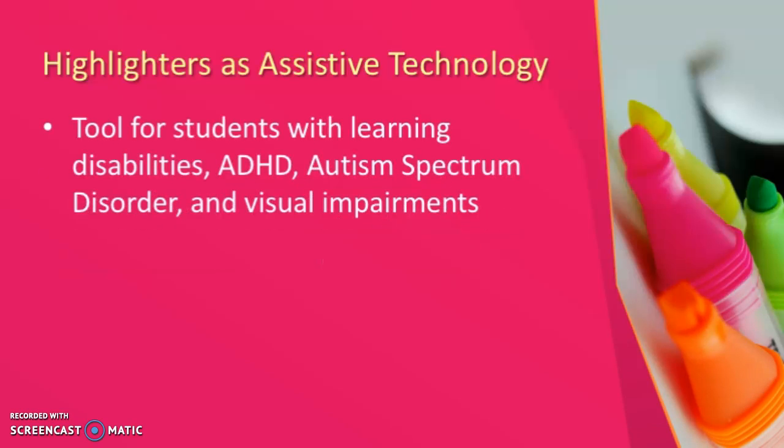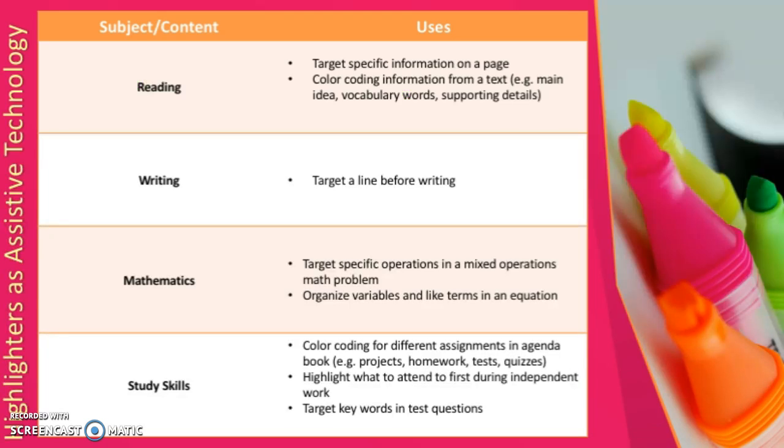Some other examples of low-tech assistive technology include sticky notes and pencil grips. Highlighters are often used as a tool for students with learning disabilities, ADHD, autism spectrum disorder, and visual impairments. There are a variety of different uses for the highlighter, including for reading, writing, math, and study skills.